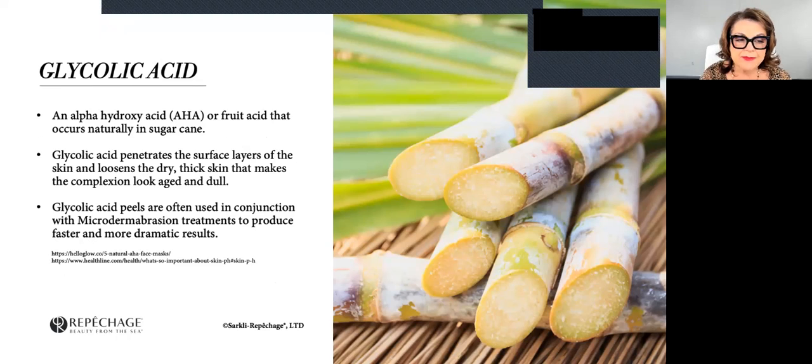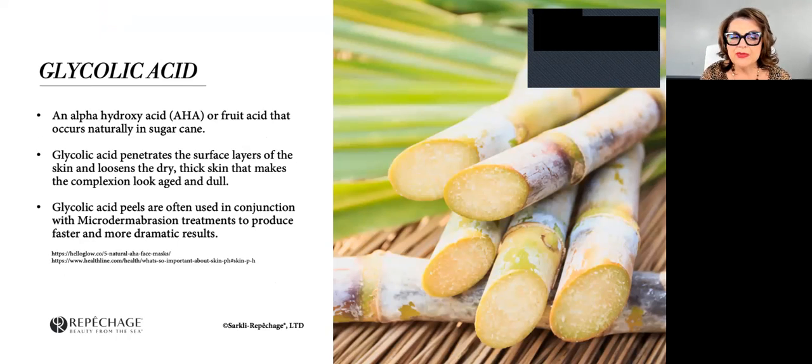We already talked about glycolic, but sometimes a glycolic peel is often used in conjunction with microdermabrasion to produce faster and more dramatic results. But when you're using a glycolic peel with microdermabrasion, make sure that you totally restore the complexion, the skin, after. Here, I would recommend immediately a treatment of our Cyto Serum of seaweed.